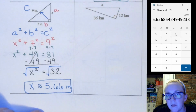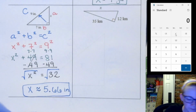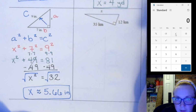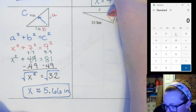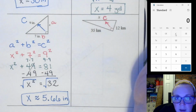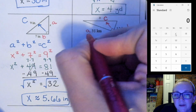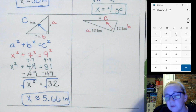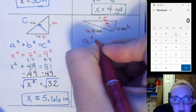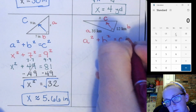All right, let's try the next one. Again, we're going to take a look at our triangle, find our right angle, go straight across. This is your C side, which means the other two are going to be A and B. Again, it doesn't matter which one you pick for A and B, so just pick whichever one's making your heart happy. Write the formula again. A squared plus B squared equals C squared.